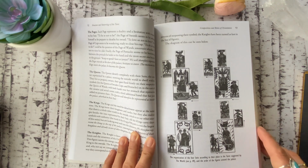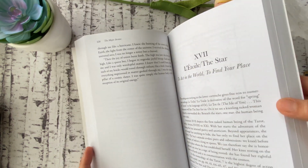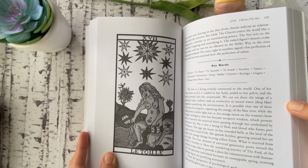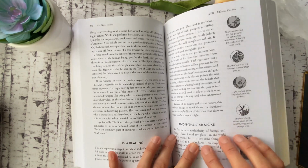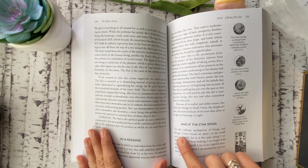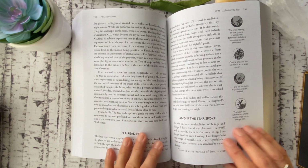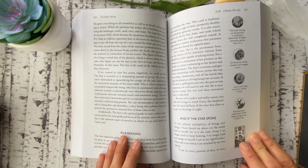So I thought that was really interesting. And I also like how Jodorowsky does his If the Card Could Talk section in a reading, and If the Star Spoke. So for example, it says for the star, in the infinite multiplicity of beings and things, I have found my place in the world and in myself, for it is the same thing.